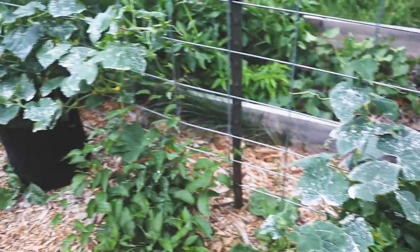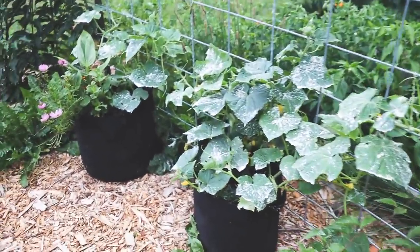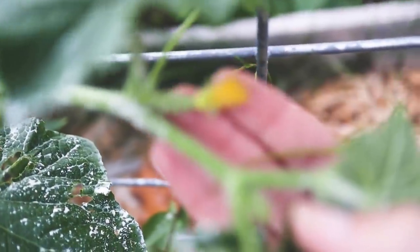So these cucumbers are doing well, got little baby fruit. And you'll notice the cucumbers have this white powder on them. That is diatomaceous earth. And that is an approach I am using to counteract the cucumber beetle issue that we've had this year. I've noticed it has helped a lot more than anything else I've done.